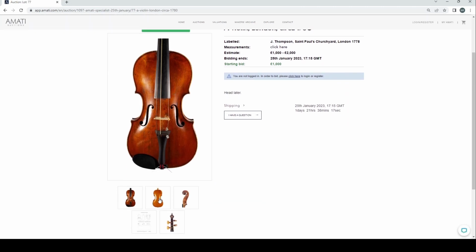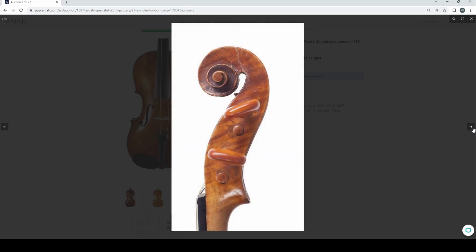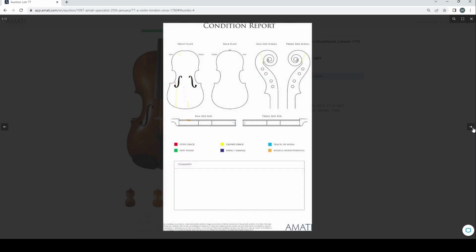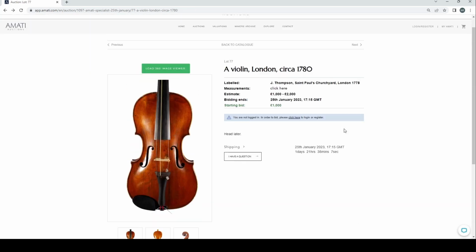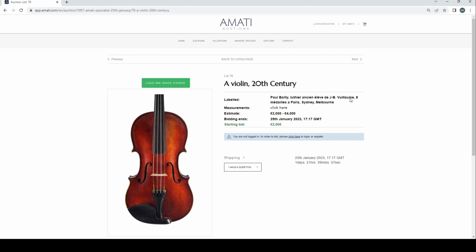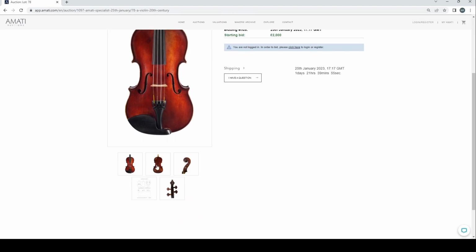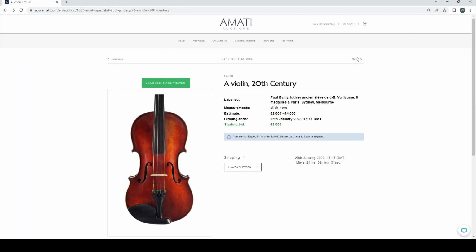Here's another one of the London violins. This one is fairly nice, nothing super outrageous, but interesting enough. 1 to 2,000 the estimate there, starting with 1,000. J. Thompson label. They've got a 20th century violin with a Paul Bailey label. I don't remember really looking at this one all that much.